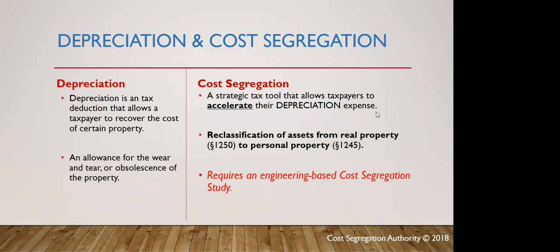So basically what happens with most of us is we go buy a multifamily building. We then hand the closing statement to our CPA, and they take that $2 million purchase, put it on a depreciation schedule, and depreciate that over 27.5 years. Happens all the time. We see it all the time. And basically you get to take 1/27th of your building value and depreciate that each year. So depreciation is an expense that you get to write off against your income.